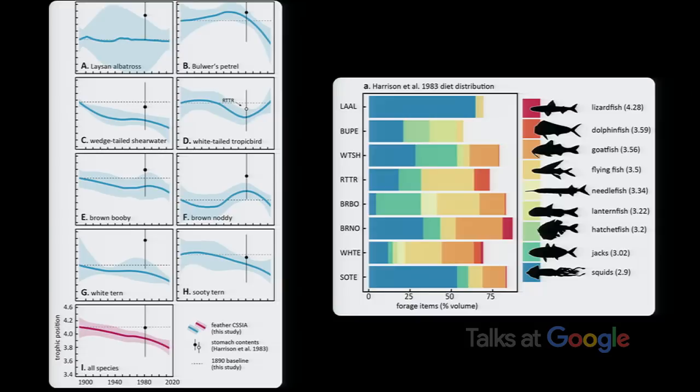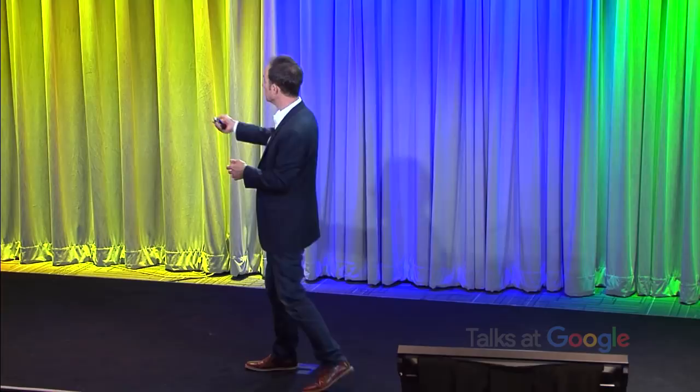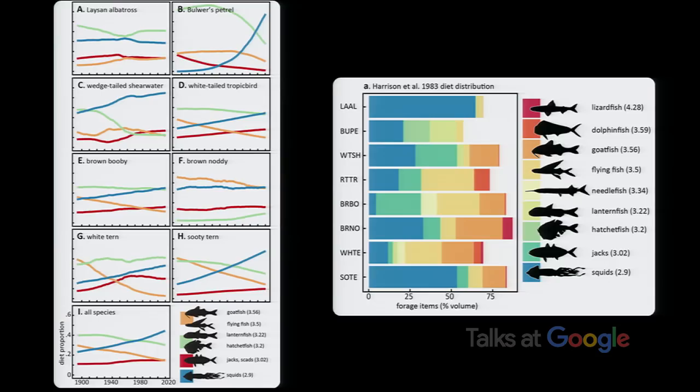But nonetheless, they reconstructed the diets of all these animals, and we have two sources of data now. We have diet contents, which are a pretty primary source, and then we reconstructed it from the amino acids in their feathers beginning in 1890 and then sequentially over time to today. Now we have the trophic levels and we have the diets, so we can actually solve for X, and we can actually look at their diets over time. We can reconstruct what the diets would have been to produce those trophic levels. And what we can see, if you look in the lower left, the ensemble for all species, is that squid populations in the North Pacific have doubled in the last 130 years. So that's just describing what's happening right through the feathers.